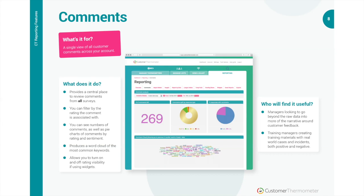But the reason we have the management there is because maybe a recipient has typed in the comment their personal details, like a phone number or an email address. And if you have this widget displayed on an external website, you may not want that to be viewable. So then you can come into this comments area and then just turn the visibility for that comment off.